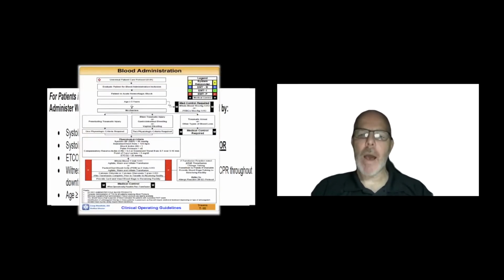This is an example of our agency's protocols for transfusing blood. Now, I do want to direct your attention to the very lower left of this protocol where it says Craig Manifold, DO. Dr. Manifold passed away unexpectedly on September 20th. It was a big blow to the EMS community. It was a big blow to our agency. Craig had been our medical director for 11 years. I met him in 1990 when I worked for the Air Force. And it was just a crushing blow for our agency. So please keep his family in your thoughts and in your prayers. He was just a giant in the field of emergency medicine. But anyway, this is our blood administration protocol.